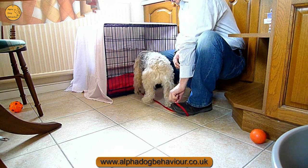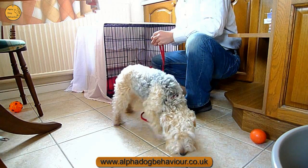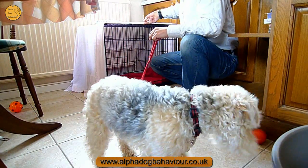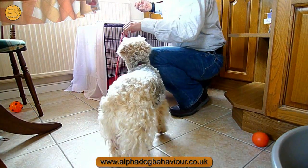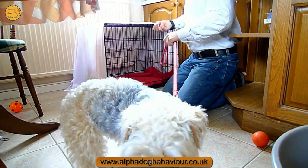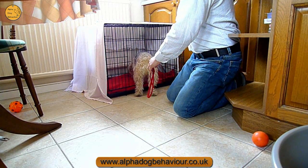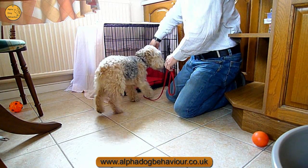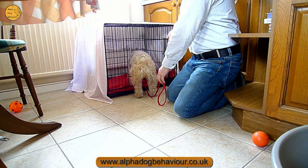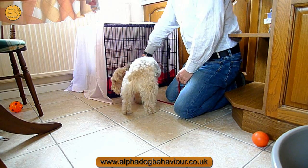What I'm going to do in a moment is, just because I'm with you having a relatively short session, try and fast forward it a little. So I'm going to push my luck now, and I can begin to feed her in here with the door shut. So she's going to go in on her own. Come on, crate. Crate. That's right, in at the back. You see how her back legs haven't gone in? So she's still reserving judgment.